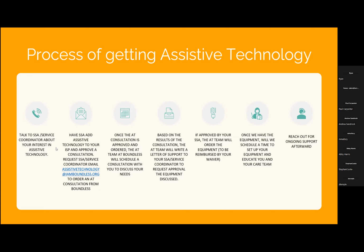and then we help deliver it to you, educate you and your care team, and provide ongoing support, because we know that technology can unfortunately break or be unreliable in some instances. So we want to be there as your support personnel to help you continue to be able to use the equipment that you used your funds for.